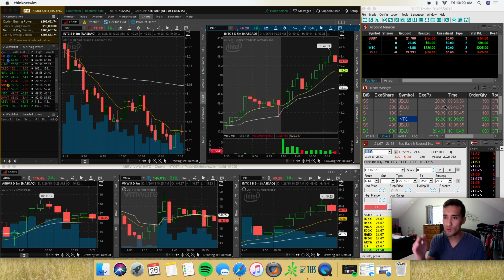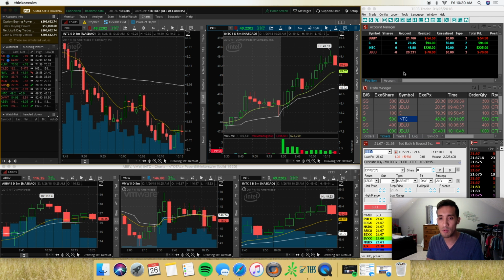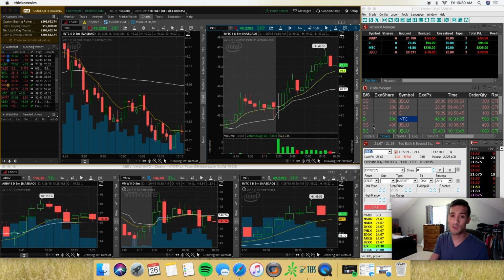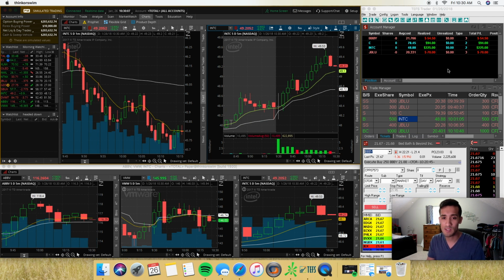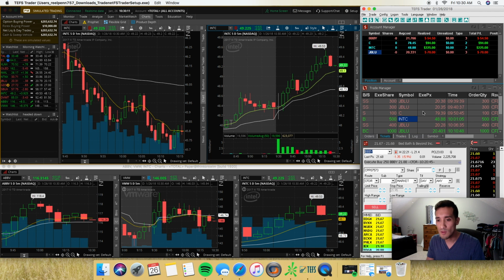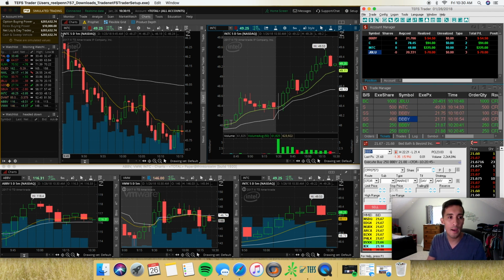I kind of just watched the level 2 go up and down, and I saw it climbing, so I didn't take it out right away. As soon as it started pulling back a little bit, I took it. So I took 225 out of that play. Completely stress-free. It was all green candles, no pullbacks, no nothing. So I basically just sat there and raked in some of those profits.